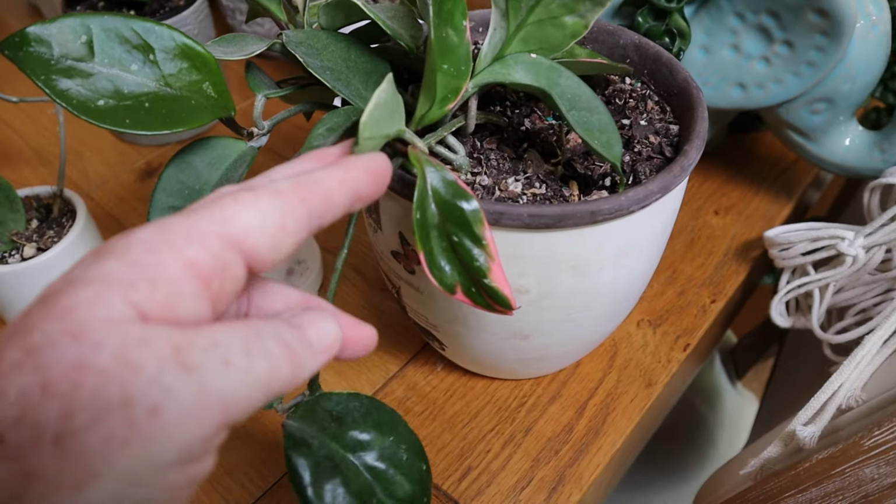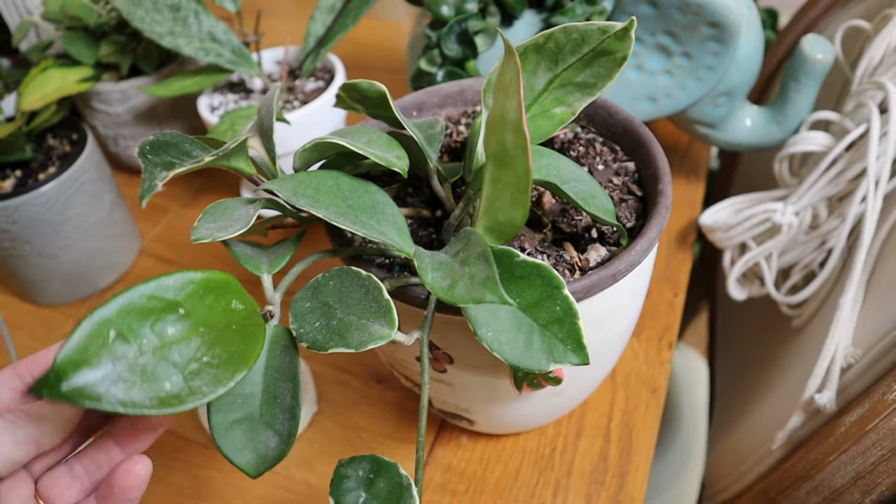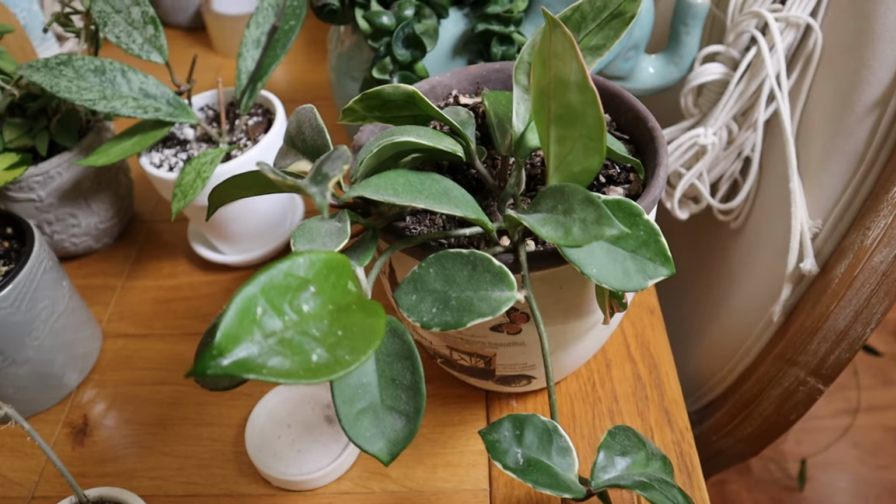So anyway, you can see, look, the variegation is starting to come back. And finally, she is happy. This sits in my ensuite window.